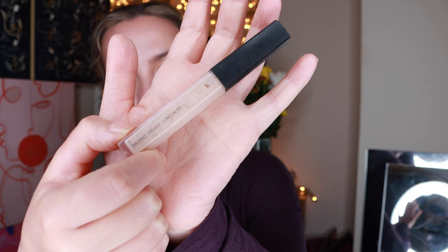NARS Radiant Creamy Concealer. I did like this concealer. I don't know why people seem to love it so much. I did like it, but it was a concealer.